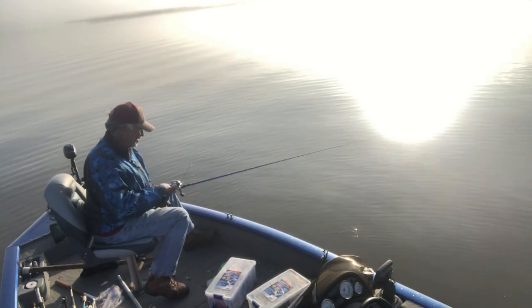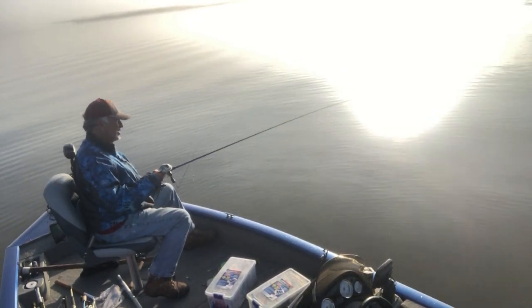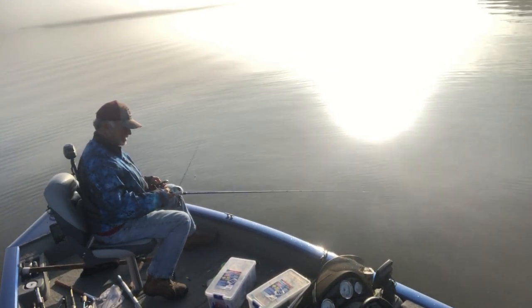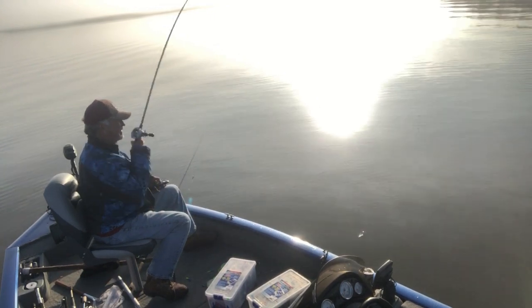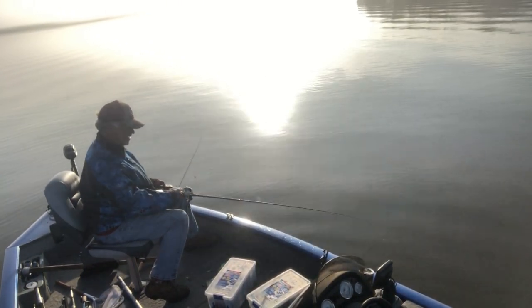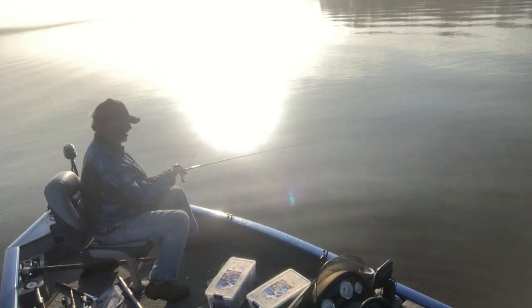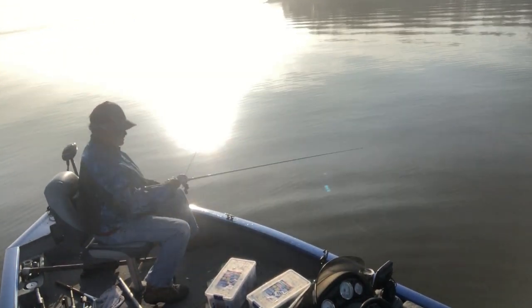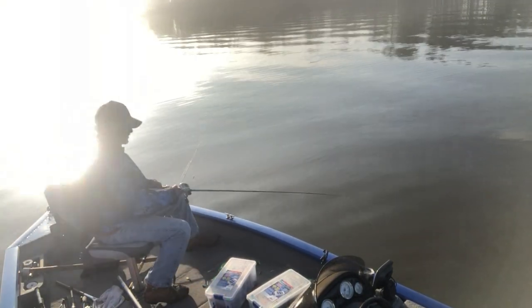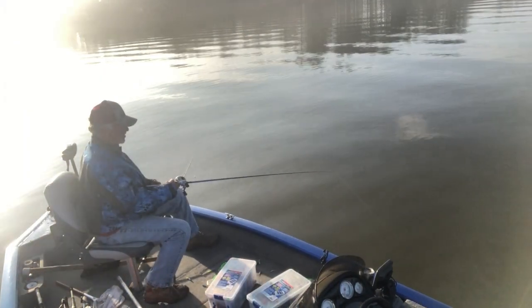Lake Monticello's too unpredictable. My goodness, I don't know what's wrong with them. That water's down and they ain't right. I mean, I caught some yesterday, but they sure didn't act right. I do better at Lake Murray right now. No doubt about that. Gets a lot more fish, a lot more bites.